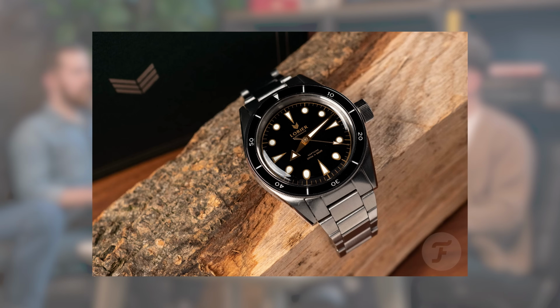I would go for the Laurier Neptune, which is a microbrand dive watch from the US. It's a couple who developed this watch together, or developed the brand together. And what I really like about it is their very honest approach. So they are very affordable. I mean, honestly, to the point where I look at it and like, how do you do it?